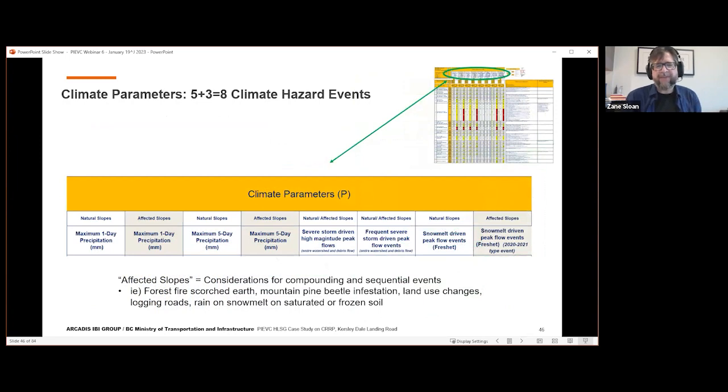Well, we looked at those 5 climate events, such as maximum 1-day precipitation, maximum 5-day precipitation, the river flows, then the snow melt. But we added 3 more, and we called them affected slopes. This was to take into consideration compounding and sequential events, such as scorched earth or mountain pine beetle or land use changes, logging roads, rain on snow melt events, and things like that to expand our consideration of risks. Next slide, please.